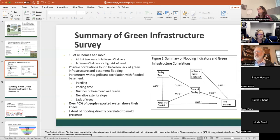Over 40% of the people reported water above their knees when we asked them about the extent of flooding. And the extent of flooding was directly correlated with the presence of mold. If you look at this diagram, one of the external features of the house that is related to the extent of flooding is pooling time. What that refers to is the resident's assessment of how long the water pooled next to their foundation. And that was the variable that was the most closely related to the extent of flooding, and the extent of flooding was really closely related to whether mold was identified.